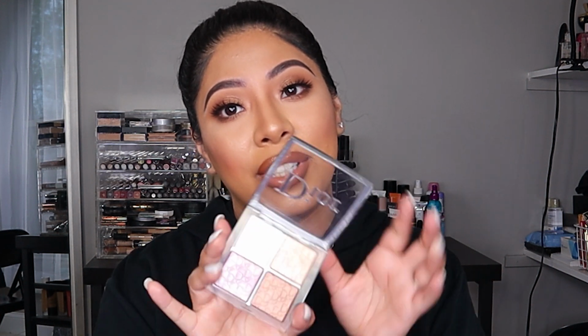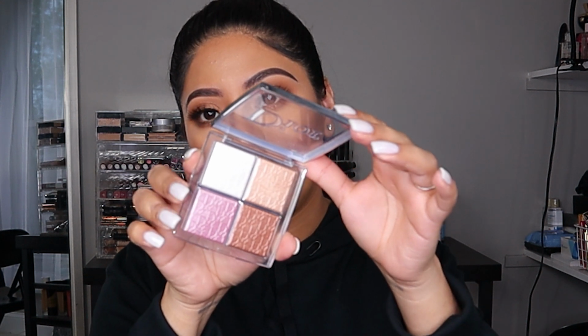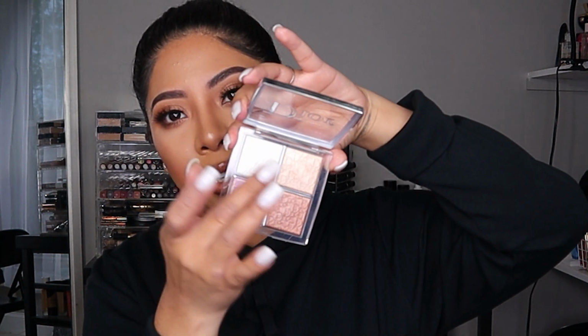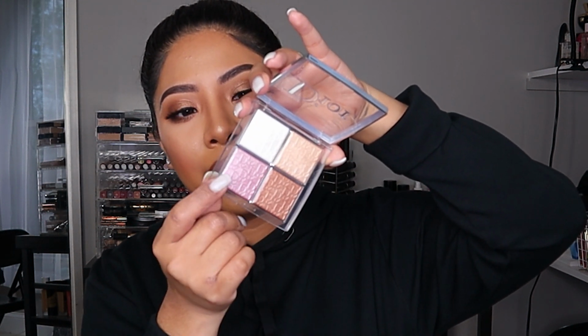this Dior Backstage Glow palette. I really wanted this one for a while, and I waited and waited, and finally I decided to get it. But I really like this palette. I feel like it's very versatile. So you get like a white shade almost right here, and then you get a highlight shade, and then you get a bronze and a blush.